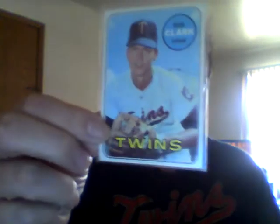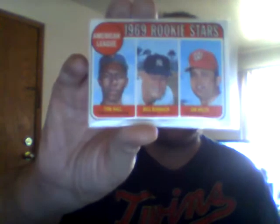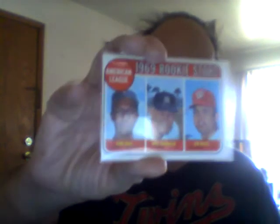Anyway, just some 69 Topps cards, doubles that he had for my Twins PC. You got a Ron Clark, a Rookie Stars card of Bill Burbach, Jim Miles, and then the twin on the card is Tom Hall. It's Tom Hall on the end here by my pinky.